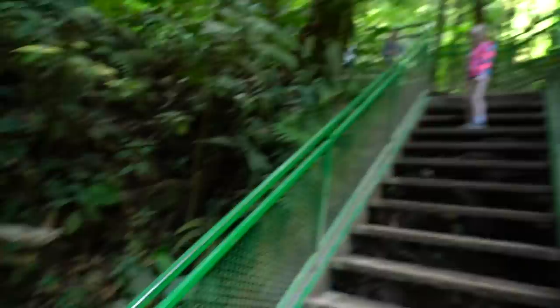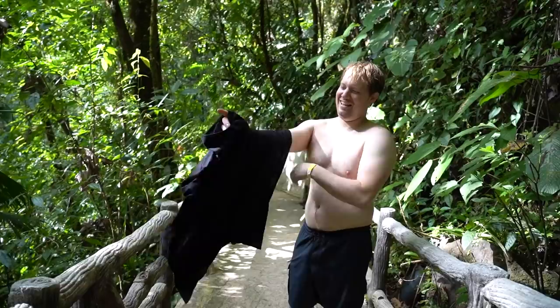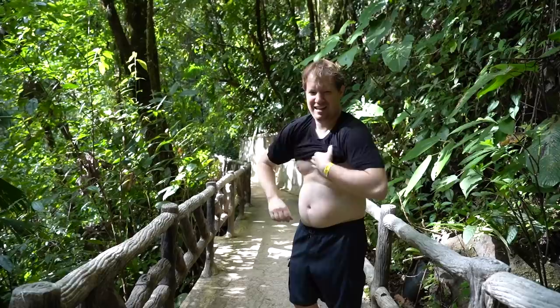Let's go. Okay. This is why we're doing a year of health. Only about 100 steps in, and I can't breathe. I didn't bring a towel, so my shirt turned into our towel for everybody. Which was so gross. And sticky. And sandy, probably.